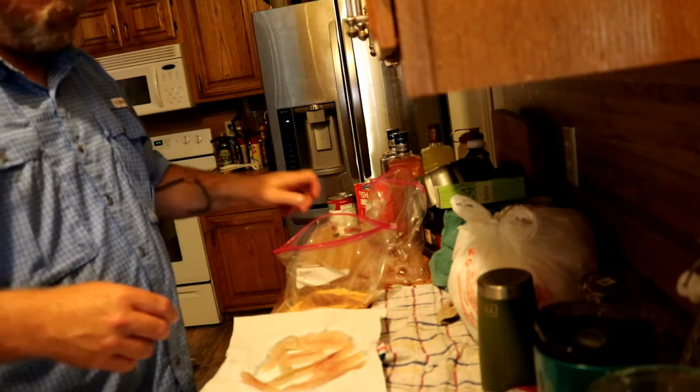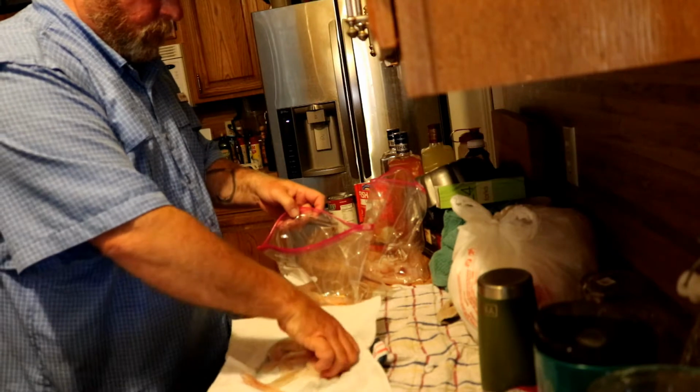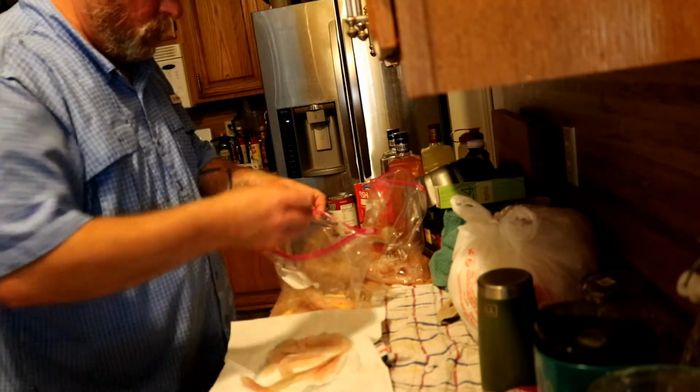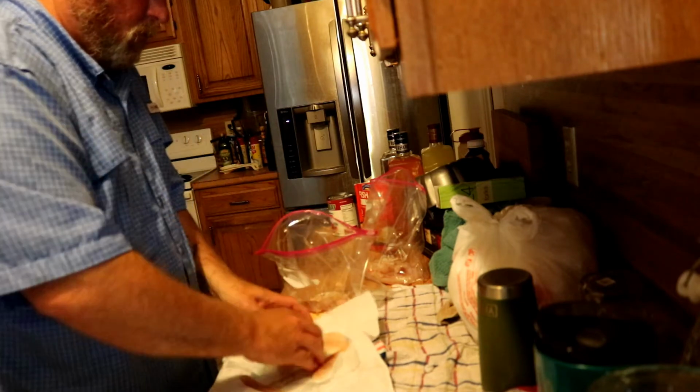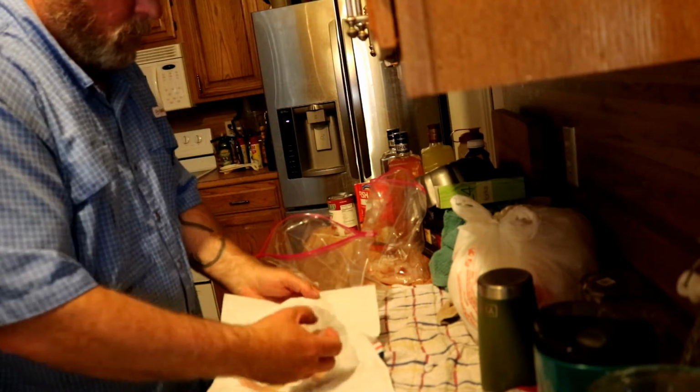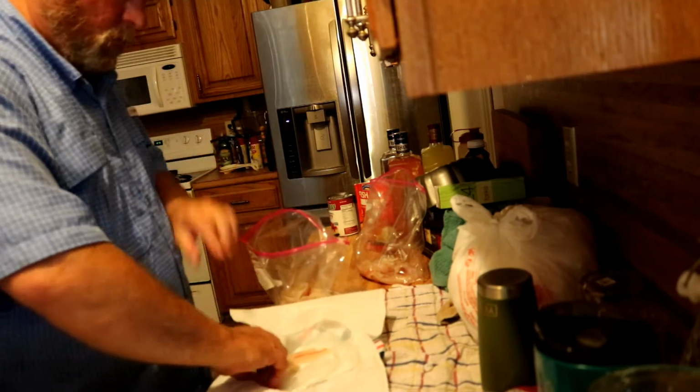Another thing you don't want to do is overfill the bag with fish, because then they'll stick together, they'll fold in half and press each other, so that you'll have parts of fish that don't get coated well. So for the amount of fish I was cooking here today, I went ahead and did it in 2 batches. I'm not going to show you all that because it's the same thing both times.